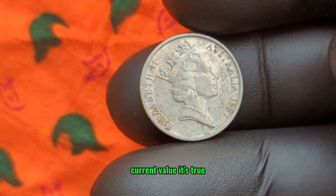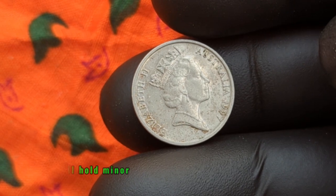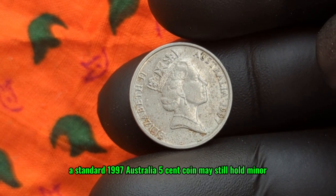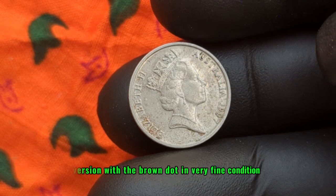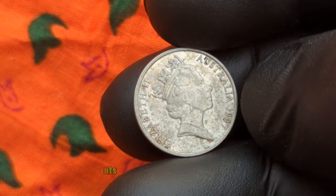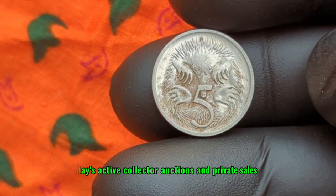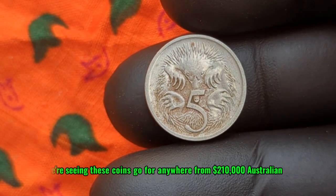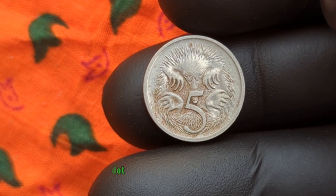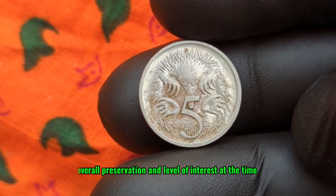Let's talk about the exciting part. Current value, its true collector value, tells a very different story. A standard 1997 Australia 5-cent coin may still hold minor collectible interest, but a version with the brown dot in very fine condition can fetch significantly higher amounts. In today's active collector auctions and private sales, we're seeing these coins go for anywhere from $210,000 Australian, depending on visibility of the dot, overall preservation, and level of interest at the time.